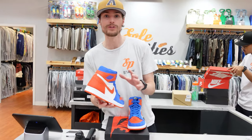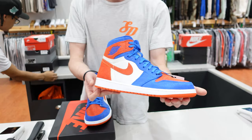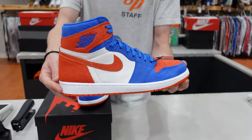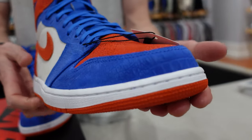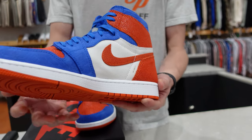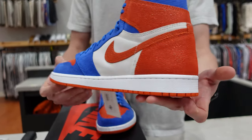As I said earlier in the video, we have a very special shoe for you guys here in store. It is a University of Florida Gators PE Jordan 1 High. I don't know if there's any on YouTube. Gio's gonna have to fact check me on this one. I believe this might be the only pair available on YouTube that you guys have seen firsthand, but a very, very special shoe. We were lucky enough. It's a size 11. We have it here in store.